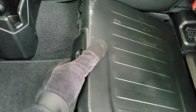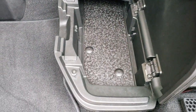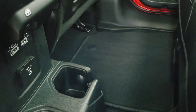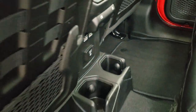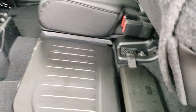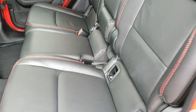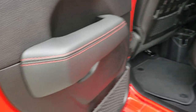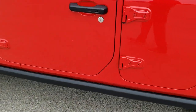Under here you have more lockable storage, so you get that locking key right there. Crushed eggshell look on the inside. This one has two USB-Cs and two USBs back here, as well as another 115 volt 400 watt plug-in. And you get all your storage for your bolts right there as well. The last thing, it has the child safety locks in the back doors. We're just gonna do one more quick walk around.